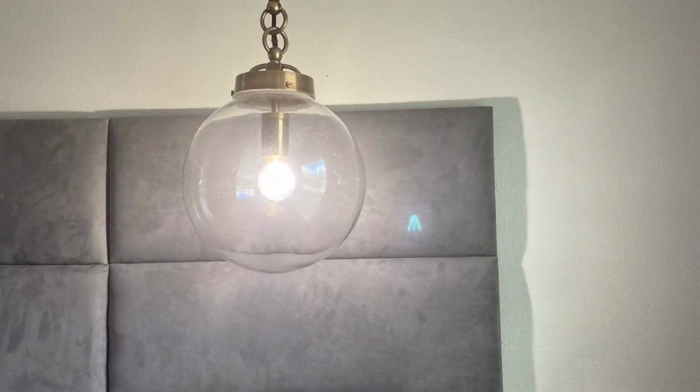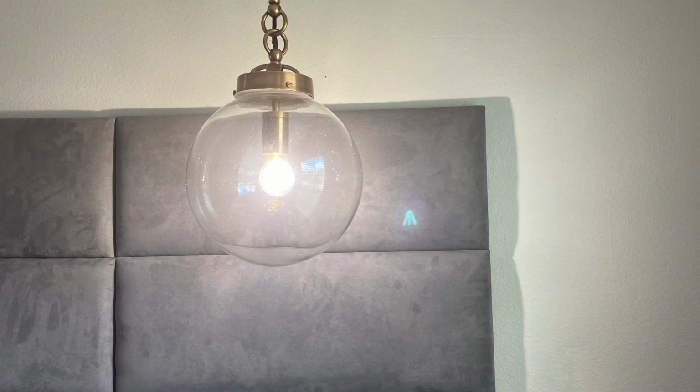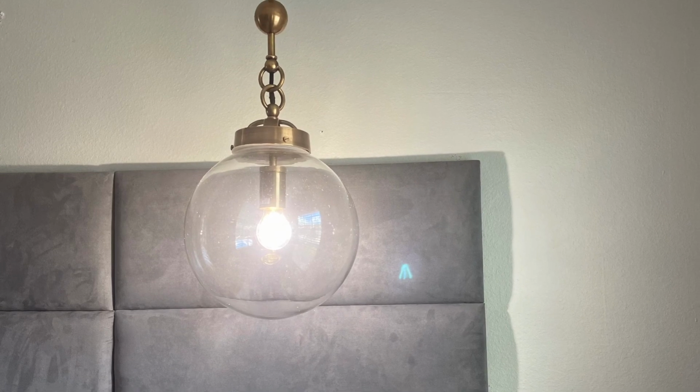I completely love these pendant lights, lifestyle lovers. They are everything that I thought they would be and completely elevated the look of my bedroom.